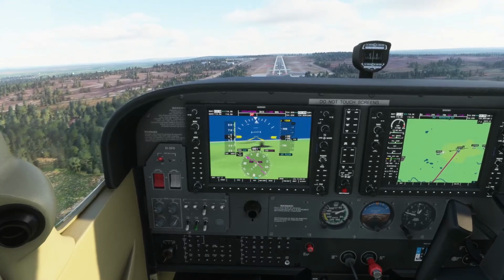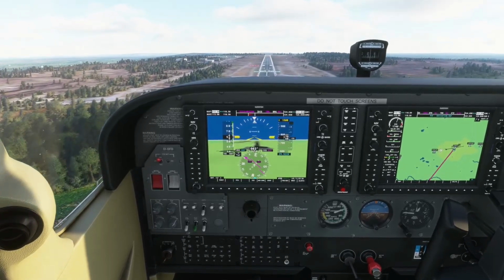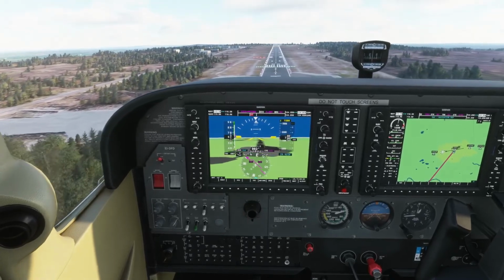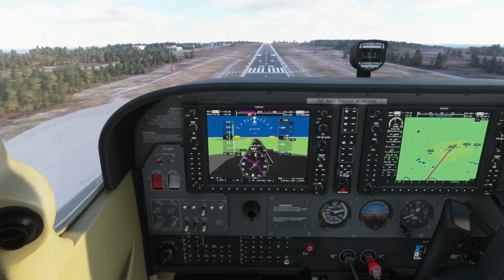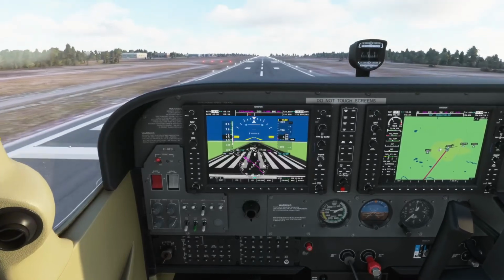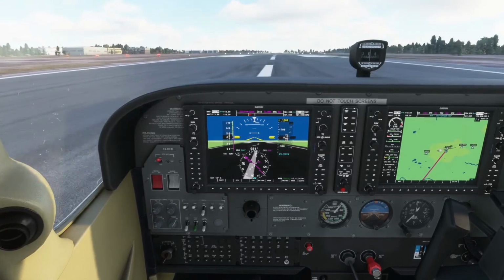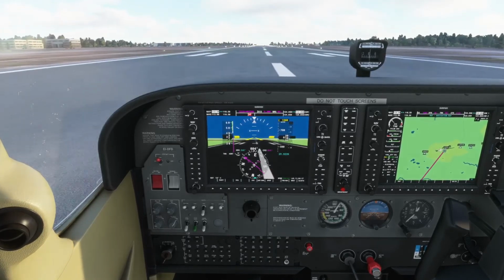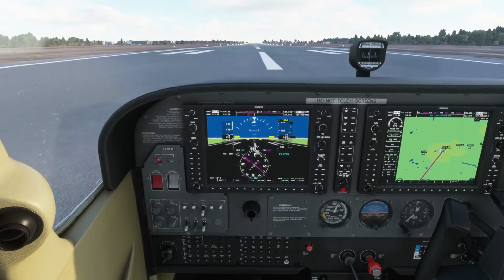Now we're a little low. Flatten the descent. Those PAPIs are kind of set for larger aircraft coming in from further away. Let's bring her down, flare, hold it, and we're down. Put the flaps on. That's a cargo to our left. We're not going in there. We're going to have to motor all the way down to the other end.